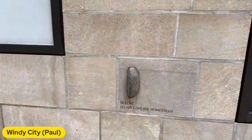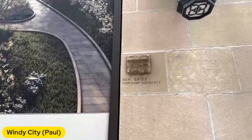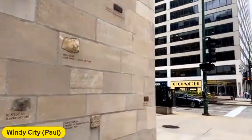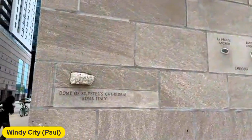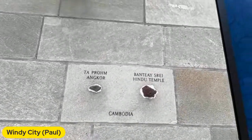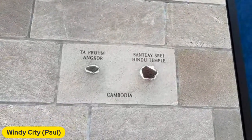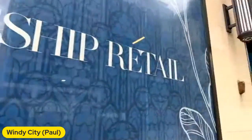I do not know who Elijah Lovejoy is, but this is out of Maine, and Elijah Lovejoy's Princeton University. But the whole building, I just always liked that interesting, intriguing element of this building, right? That it's got elements. So you've got St. Peter's Cathedral. This is cool, the Great Pyramid. So Angkor Wat is really where the earliest civilizations on Asia's subcontinent were, with Cambodia and Thailand and such.